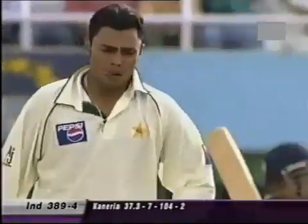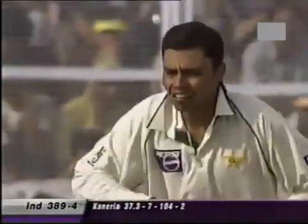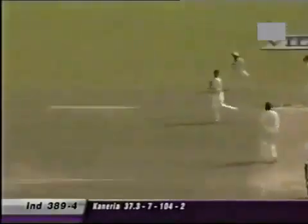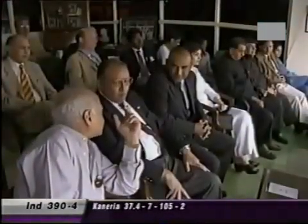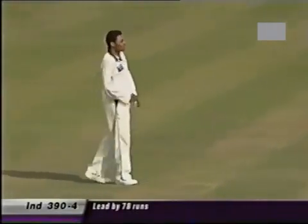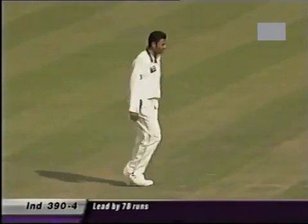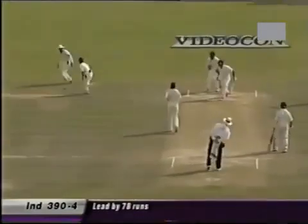Tendulkar has slowed down considerably in the latter half of this innings. He got his 50 off 80 balls and now 30 off 78 balls. Good to see Amir Sohail there, the man with the smile. Former Pakistan opening batsman, attacking left-handed batsman. Oh, well bowled, Danish!